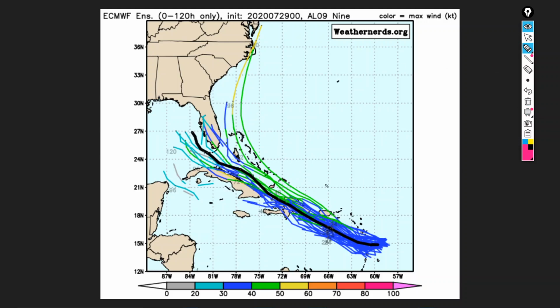If this storm does go through the Dominican Republic, it is going to have a very difficult time strengthening and then trying to reorganize. Some of the members are able to strengthen it a little bit, but I do not believe that is going to be the case. There's going to be a lot of land interaction, and overall, for a system that's not developed, it's going to be very hard to begin to develop when dealing with land.